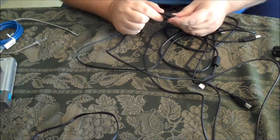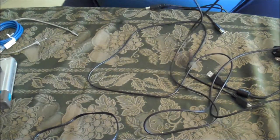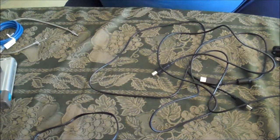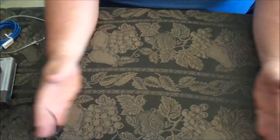Oh, look. What is this? This is an old USB cable. Those are the things I'm looking for. Now, funny story here. Let's see. More USB. I got tons of USB. Okay, so more USB over there. Just dividing. Look, clean space.